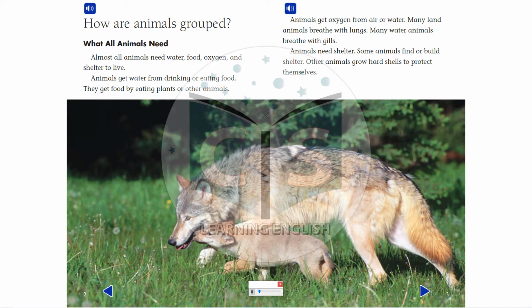Animals get oxygen from air or water. Many land animals breathe with lungs. Many water animals breathe with gills. Animals need shelter. Some animals find or build shelter. Other animals grow hard shells to protect themselves.